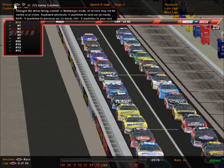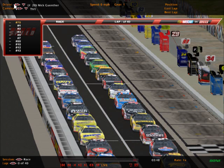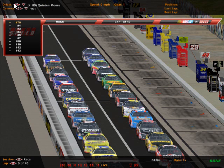Next row down has car number 99, that's Dunlop Pratt in the Aaron's Dream Machine Toyota. And the number 22 Discount Tire Dodge of Johnny Gardner. He's on the outside. Next row down has car number 20 of the GameStop Toyota of California champion Nick Gunther. Beside him will be car number 14, the Navy Chevrolet of Kev Shearer. Next row down has car number 1, the DeWalt Tools Chevrolet of JT Bryant. Beside him will be number 13, the Mark I Electric Ford of Joshua Collard. He's on the outside. He won the season at Atlanta.